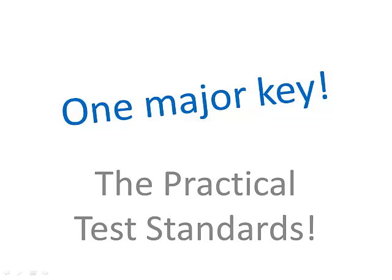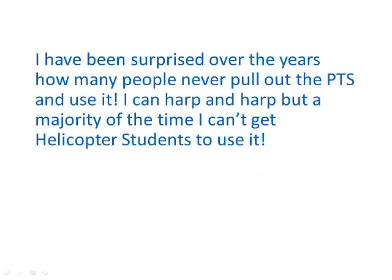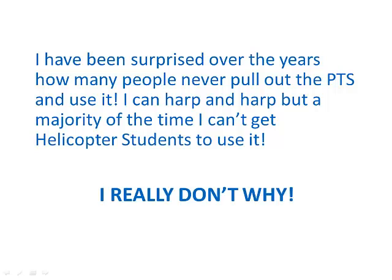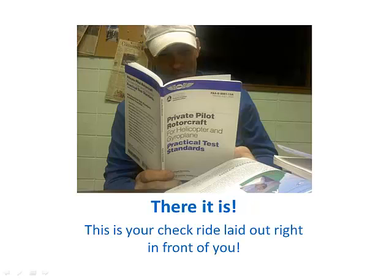That's what it's going to take to get you through your check ride, knowing the practical test standards, also known as the PTS. Surprised over the years how many people never pull out the PTS and really use it. I can harp and harp, but a majority of the time I cannot get helicopter students to use it. And I don't know why. It's so important. It's all laid out right there for you. There it is, the practical test standards. This is your check ride laid right out in front of you.